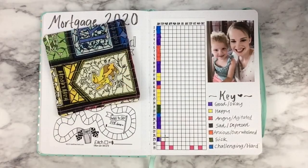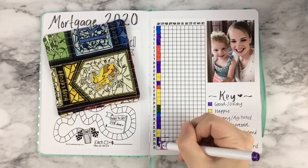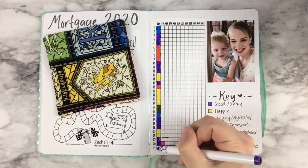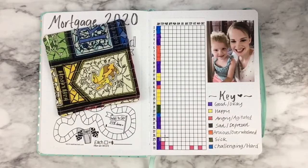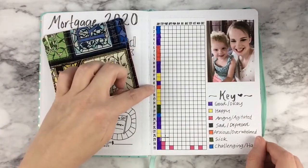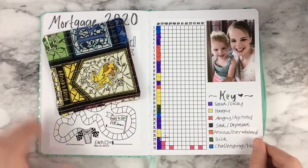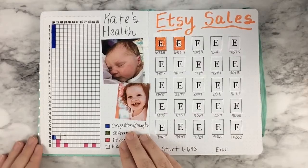I'm going ahead here and filling out my mood tracker for the remaining 2 days in January. I think I filmed this on January 31st, so I filled in the last 2 days that I had missing. I had a good month overall, a lot of really good, normal, happy days. I had a few rough patches here. The red is angry, agitated, upset, but overall it was a really good month.